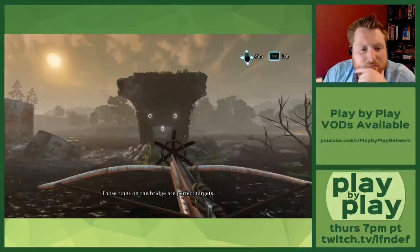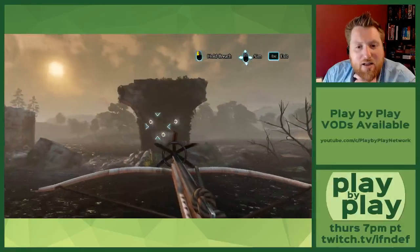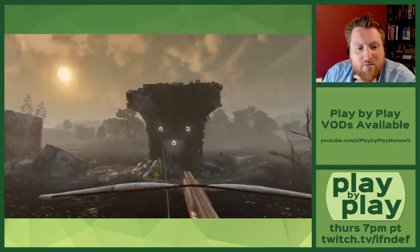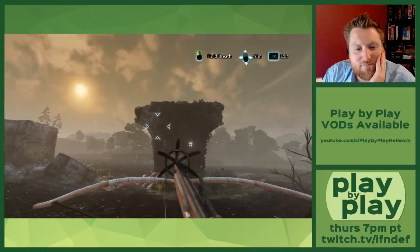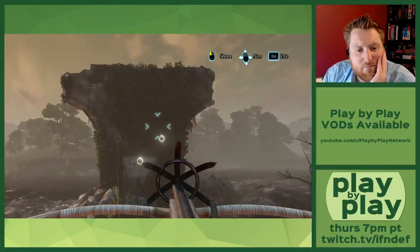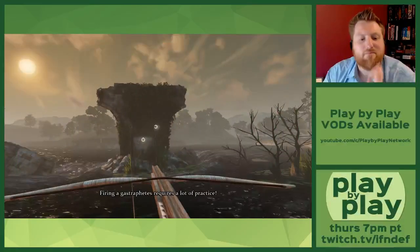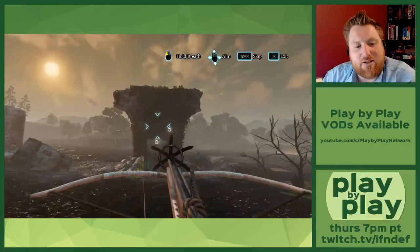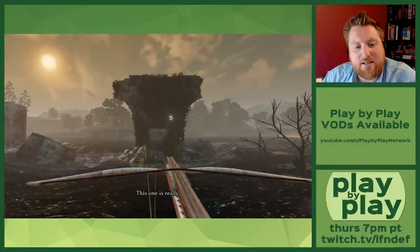Those rings on the bridge are perfect targets. Okay, well. Oh, right, I remember. I don't actually remember how to. This one is ready. Sweet. Damn it. Hold your breath better. Firing a gastrophetus requires a lot of practice. Watson, I feel like you may be better at this than I am. Do you want to give it a try? This one is ready.